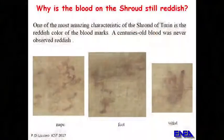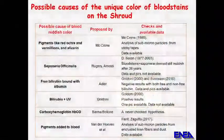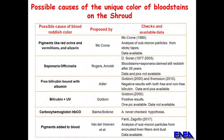One of the most amazing characteristics of the Shroud of Turin is the reddish color of the blood marks. If you think blood marks on the shroud are at least several hundred years old, that's quite strange. And this problem attracted the attention of a number of scholars. The first scholar was Macron, who said, okay, that's very simple. It isn't blood. It's just pigment. But there is a large body of evidence that tell us that Macron was wrong. There is blood, not pigments.